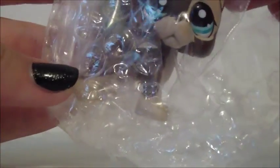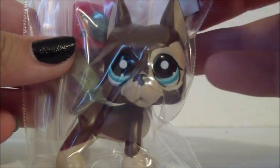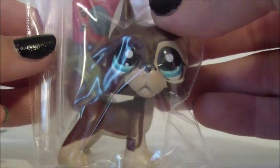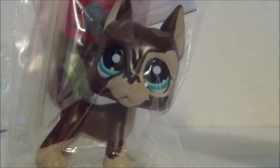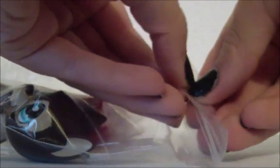I'm so sorry if it seems like I'm bragging. I'm not trying to. I spent my own money on this, and I've wanted these forever. This is the one that came a day early. Oh my god. Oh, I'm so happy. And it looks like there's a note.